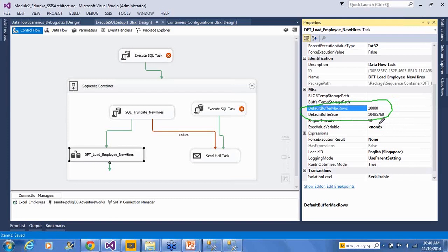To do that, it has to keep the data in a temporary location. In SQL Server, there is a database called TempDB, which SSIS will use to keep its buffer. So this buffer is talking about the buffer in the TempDB. Here it is talking about default buffer max rows and default buffer size.